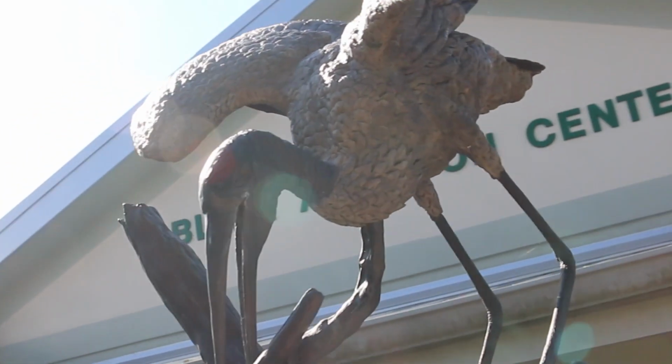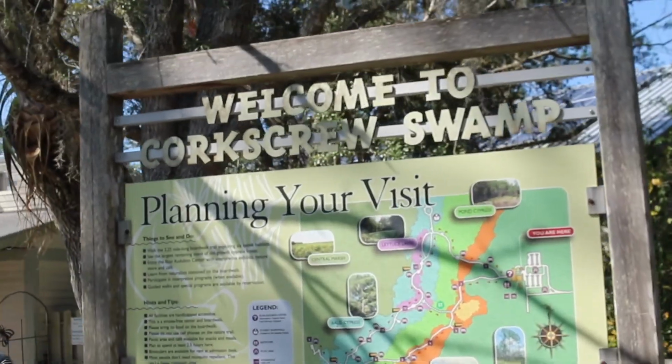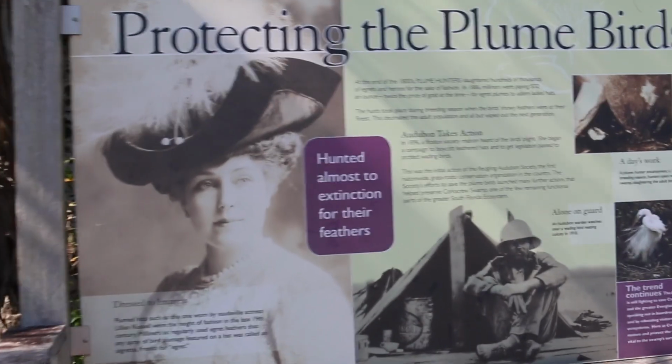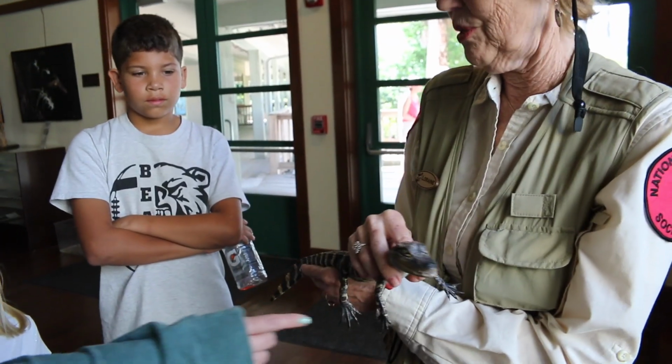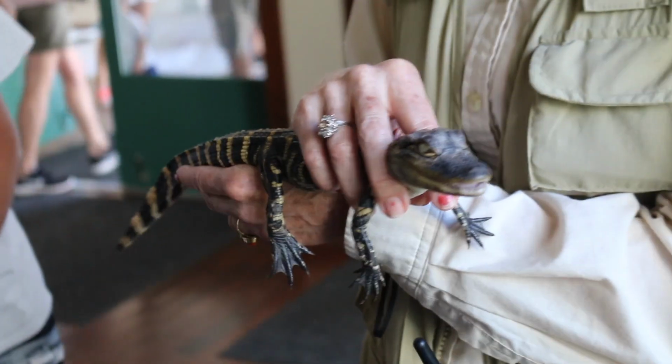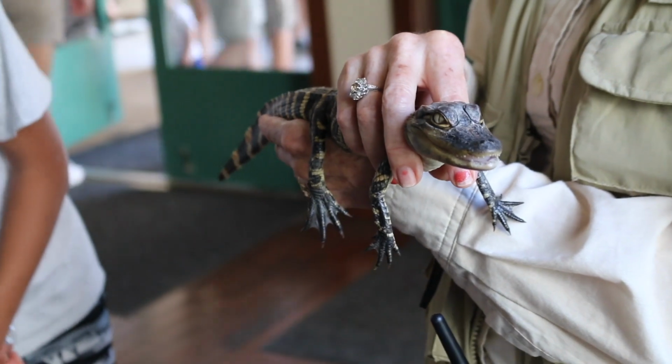Corkscrew Swamp Sanctuary is located in Southwest Florida, just north of Naples. It's about $14 to get in for the day as an adult, and the visitor center offers up a lot of information before you go. You can even get binoculars for your hike. We ran into this little guy on the way to the boardwalk.